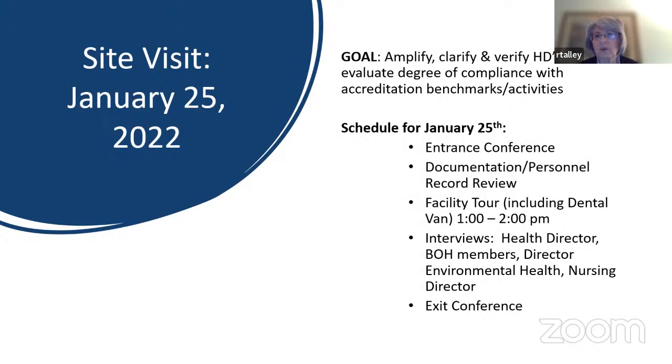The site visit is really used to clarify and verify our documentation showing that we're in compliance with the benchmark and activities. The schedule includes an entrance conference at the beginning of the day. Then during the day, the site visit team will be looking at documentation and the personnel record review, as well as the policies, and possibly providing us with additional questions.